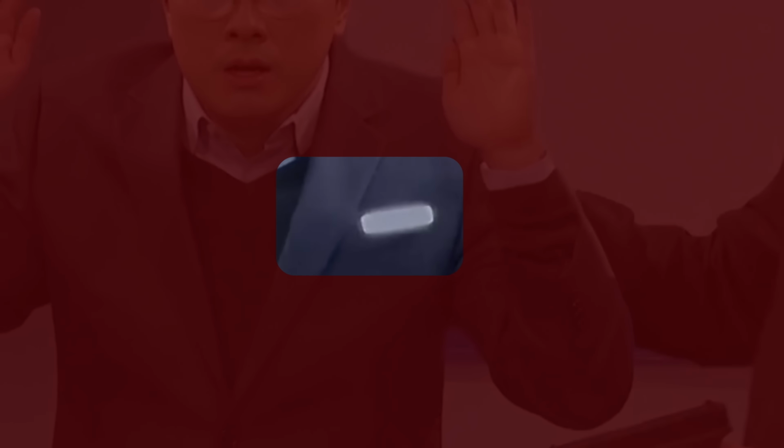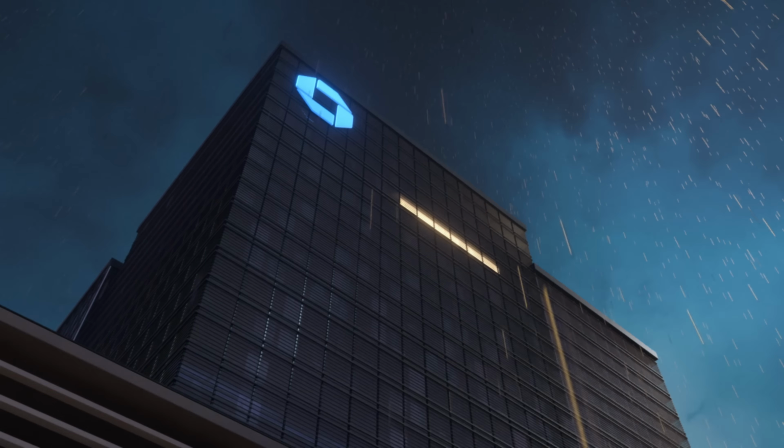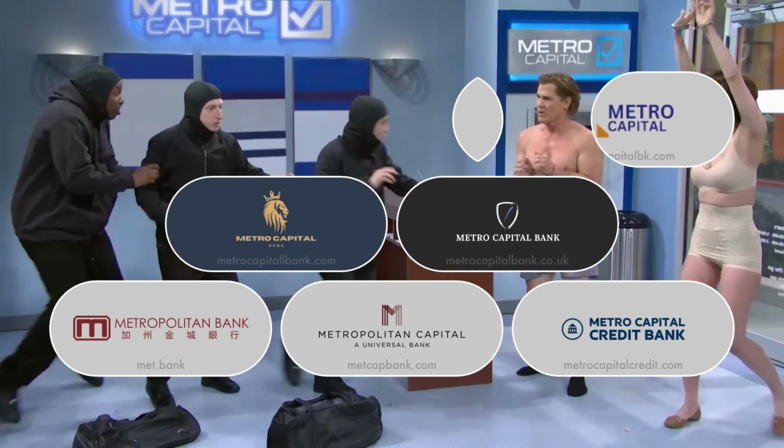And why did they blur this name tag? It just said Jonathan. Almost every shot contained a branded element, so most likely after a complaint from the company, each logo had to be meticulously scrubbed from the footage and replaced with the generic and legally approved Metro Capital Bank name. But guess what?